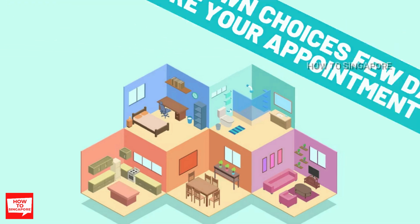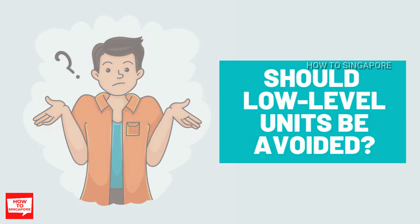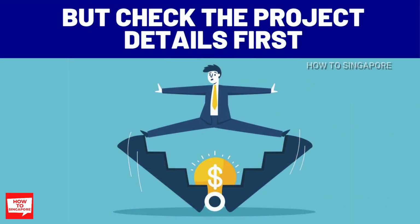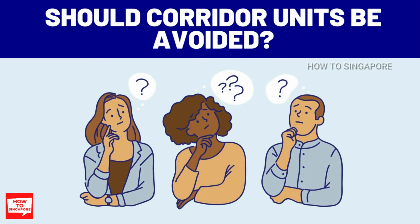You've probably heard that rule of thumb saying that you should avoid low-level units at all costs. Well, there's some truth to it. Based on my personal experience, units on level 5 and below tend to have a more difficult time selling their unit later on. But it doesn't mean you should automatically rule out any low-level units. Some projects are lucky enough to be built on a higher ground and facing greeneries, so even if it's a low level, it still feels private. How about corridor units?